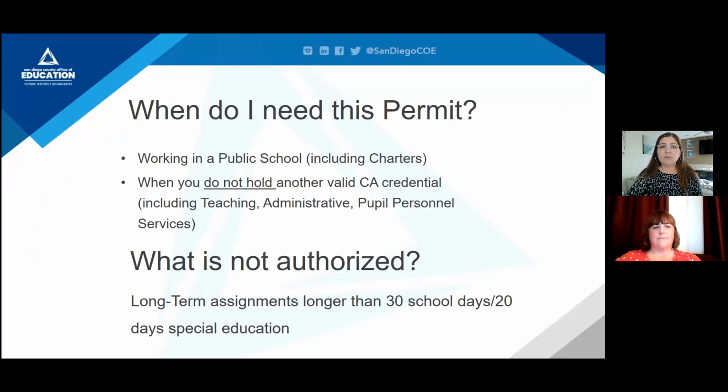When do you need this permit? If you're working in a public school, including any charter school, when you don't have a valid California credential, meaning like a full teaching credential, that includes teaching, administrative services, pupil personnel services. And then what is not authorized by a substitute permit is long-term assignments. So you cannot be in the same class more than 30 days in regular ed and 20 days in special education. You're limited to that.